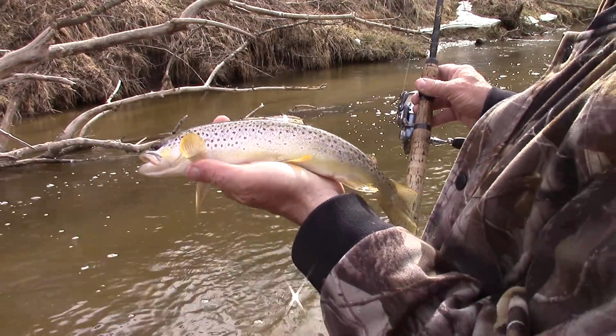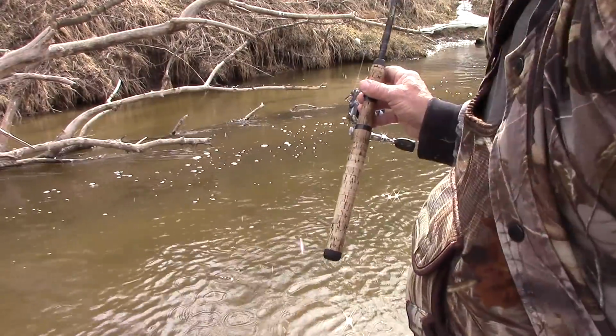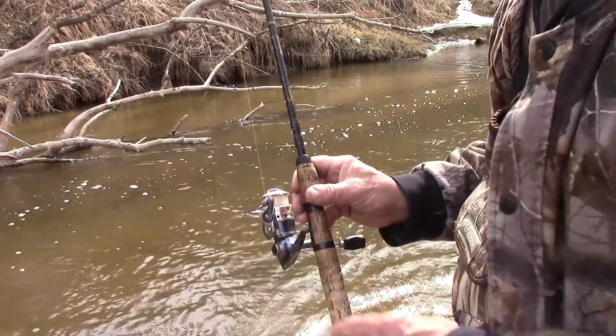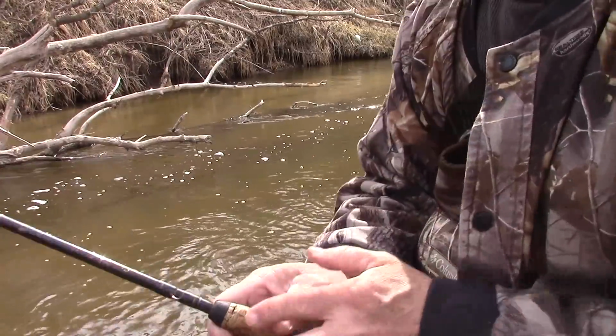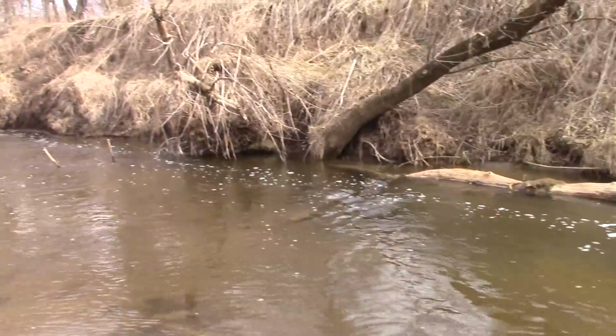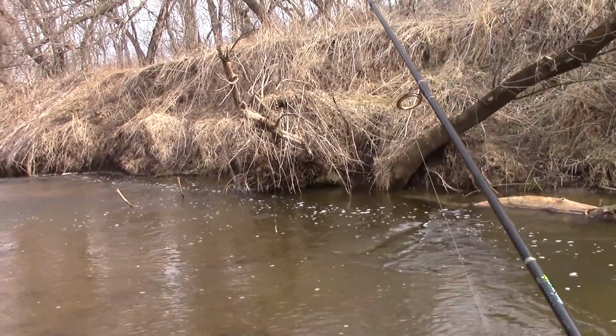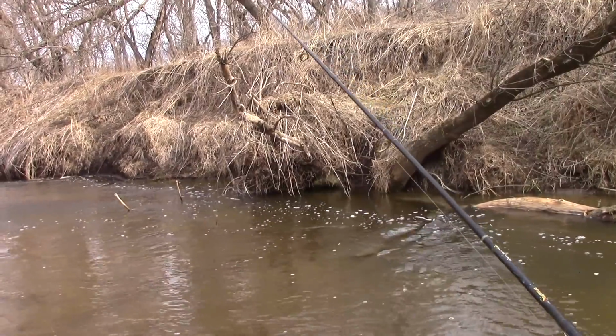Real nice. Ready to go? Are you? Okay. Yeah, I've had it with the camera. I think we can catch another one out of here. I just started to dip into this. This is very nice looking. And dive bomb.